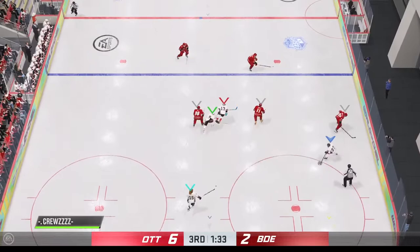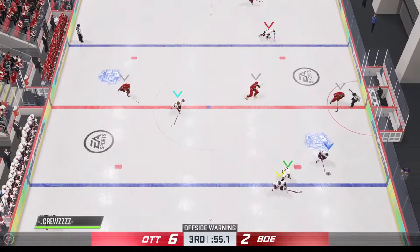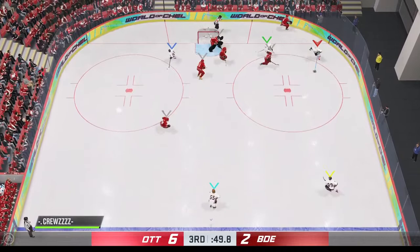And now it's over to TDI. Coast to coast, he's got the puck. Now a quick pass to Lias. Tried to connect the pass, but it doesn't go. Let him get a shot or two. Ottawa's going to play it from the corner. Blast from the blue line. Makes the save.